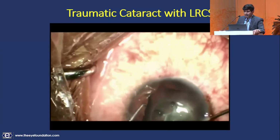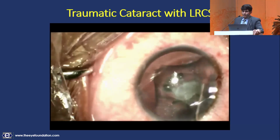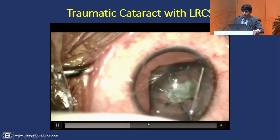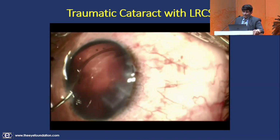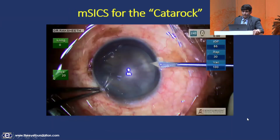The rhexis is gathered first before the rest of the procedure is commenced with. Once this is done, hydrodelineation is performed. This is a very soft nucleus, endonucleus complex, which is made quick work of, and the cortex aspiration is completed very carefully. The CTR is threaded in, and the lens can be placed into the bag safely.